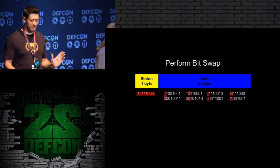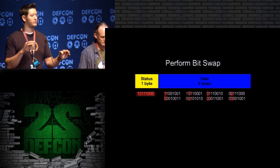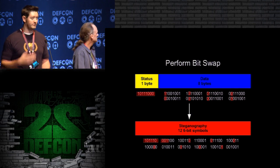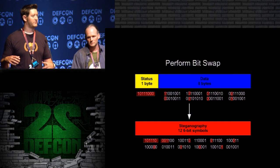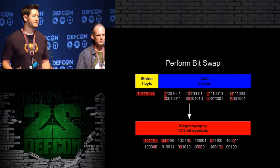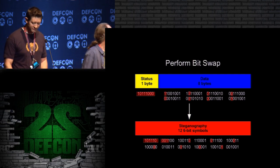And this particular diagram may not give you a warm, fuzzy feeling, because it actually forms a pattern in those data bytes of which bit you're swapping out. But the reason for this is when you convert it to the 6-bit symbols, it actually more evenly distributes the bits amongst all of those different symbols in all of the bit locations. So doing some statistical analysis on this, in the end, it actually comes out a very, very much flatter distribution. It looks good to us.